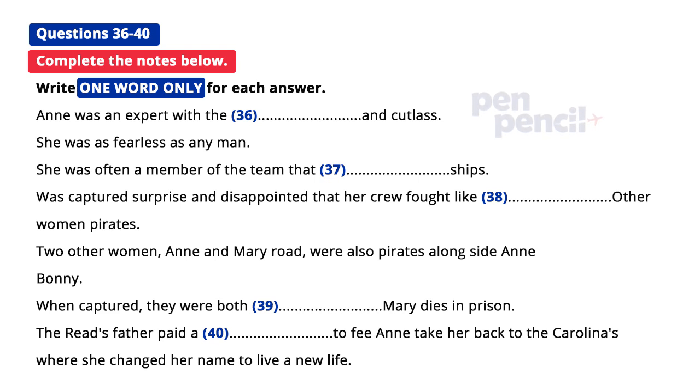Anne fought in men's clothing, was an expert with pistol and cutlass, and considered as dangerous as any male pirate. She was fearless in battle, and often was a member of any boarding party. In October of 1720, retribution was close at hand. The governor of Jamaica, hearing of Calico's presence, sent an armed sloop to intervene and capture the captain and crew. Calico's ship, Revenge, was caught by surprise, and much to Anne's dismay, the pirates fought like cowards and were taken far too easily.